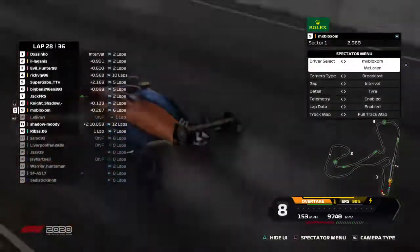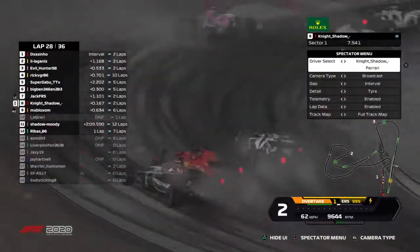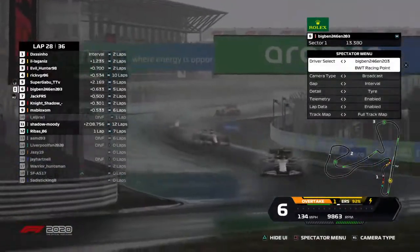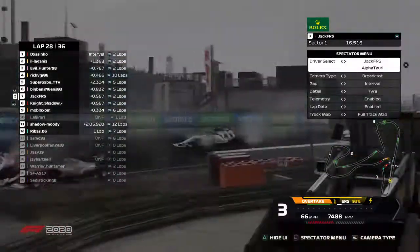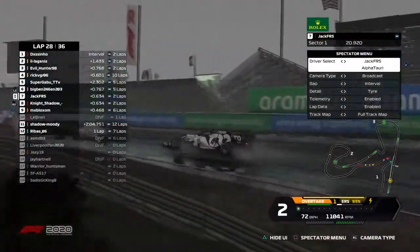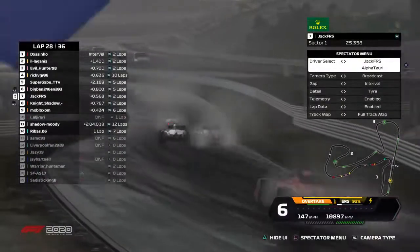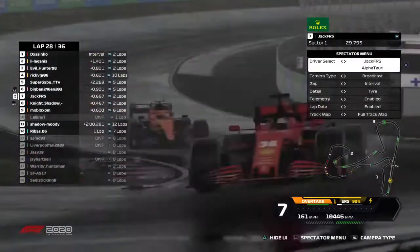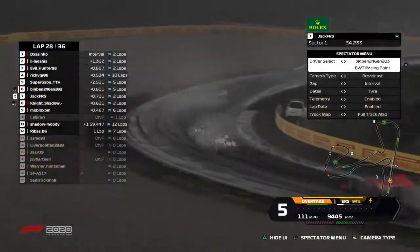And look at this madness as Night Shadow gets ahead of Bloxham and now tries to get past Jack in the Alpha Tauri. Big Ben behind them getting involved in a bit of chaos as he looks to catch up to Super Gabu. Jack still fending off Night Shadow. Bloxham losing out to Night Shadow on the safety car restart, which has pushed him down to 9th place. Jack is ghosting through Shadow Moody in the Haas, who tries to get out of the way of this pack coming through.